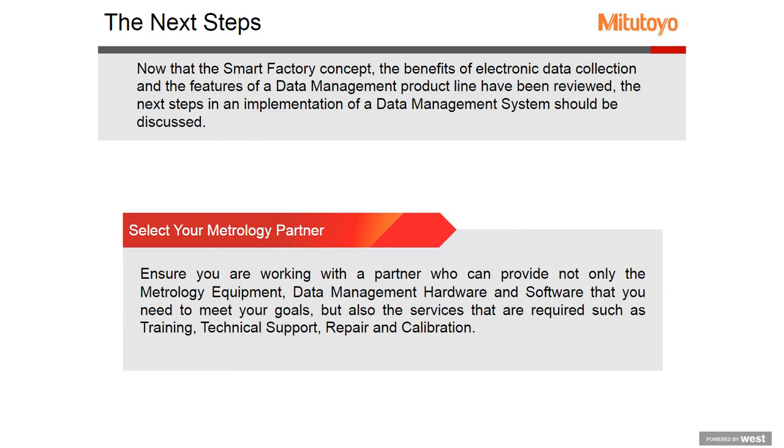So the next steps. Now that the smart factory concept, the benefits of electronic data collection, and the features of a data management product line have been reviewed, the next steps in an implementation of a data management system should be discussed. So first, select your metrology partner. Ensure you are working with a partner who can provide not only the metrology equipment, data management hardware, and software that you need to meet your goals, but also the services that are required, such as training, technical support, repair, and calibration.